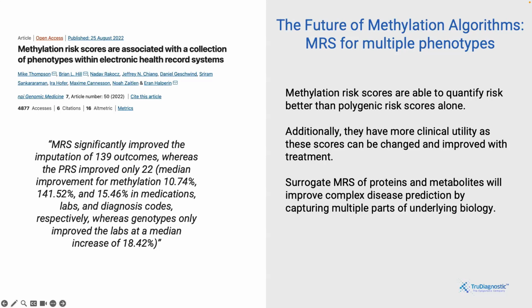And I think that this shows the benefit and the clinical utility of these methylation risk scores, where we're not just looking at the DNA sequence for what can happen, we're looking at the regulation of gene components to give us a better idea of what's happening now and what we can do about it for the patient. And that gives a lot of clinical utility we just didn't have with some of those polygenic risk scores.